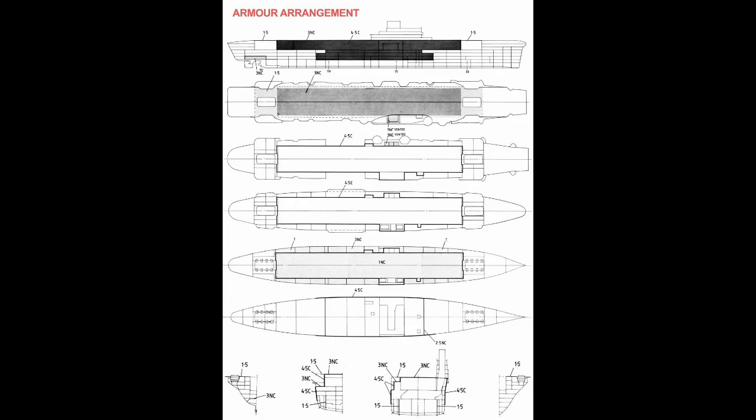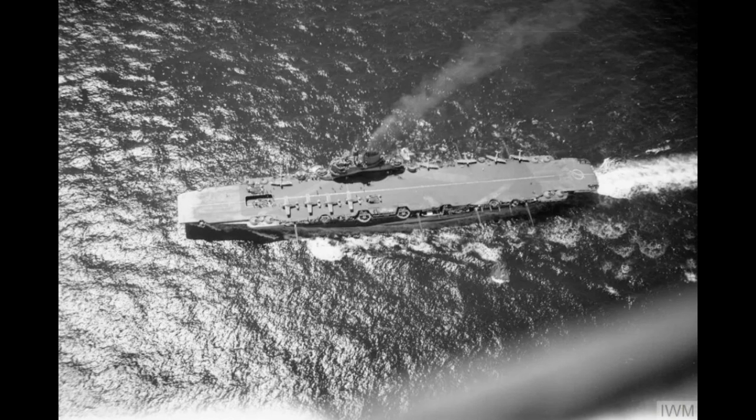Now, armor protection. Formidable had a main belt of 4.5 inches in thickness. This thickness was maintained for the ends of the hangar as well. The main armored feature, however, was the deck. This was 3 inches thick and was the distinctive part of the Illustrious design. These were the first proper armored carriers, although it was less of an armored flight deck and more of an armored box enclosing the hangar to protect the aircraft, fuel, and ordnance. And all of this could be pushed through the water at around 30.5 knots by 111,000 shaft horsepower through 3 shafts. With that done, let's look at the service history.